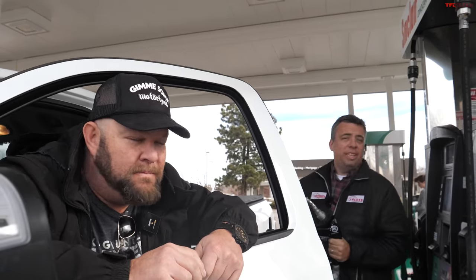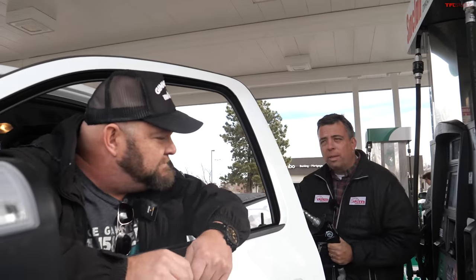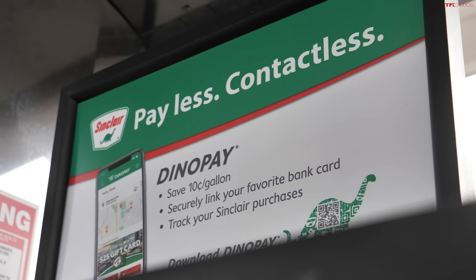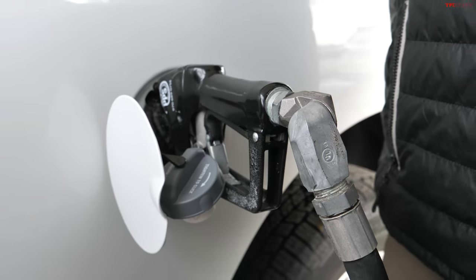Okay, well, let's stop off the trucks to make it fair. We're gonna run the same loop twice, and TFL runs on Sinclair, by the way. We do. And that's because of DynoCare, fuel additive performance enhancer for our fuel, and also DynoPay app to save money. Then for this loop, we're using 87 octane. Technically, there's also 85 here at higher elevation in Boulder, but to keep it even, because everybody has 87. Not everybody has 85. Correct. We're going to keep it 87 this time.